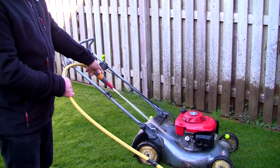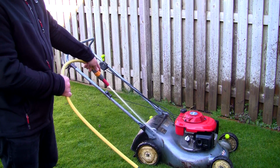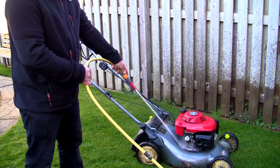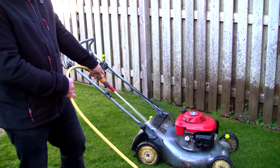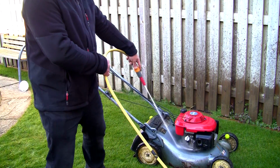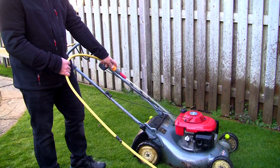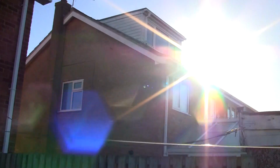Before I do any work on a lawnmower, I just like to clean all the worst bits of it off, just so I can see what's what. There's loads of grass on this. I've never actually cleaned this off underneath, which is the reason I think the drive belt came off. I'm hoping it's all just full of grass. Let's just drag this drive belt off. Look at this now. Sun's coming out now.